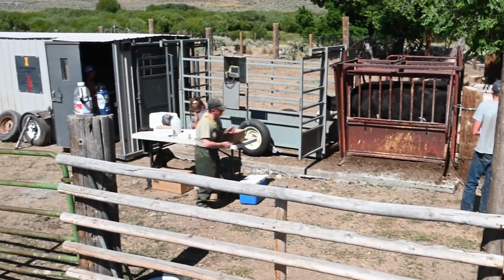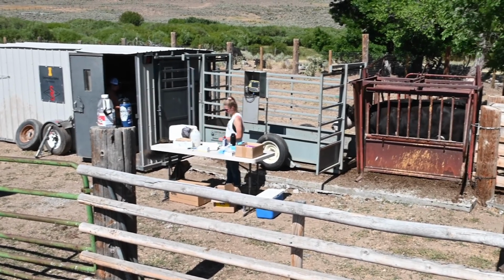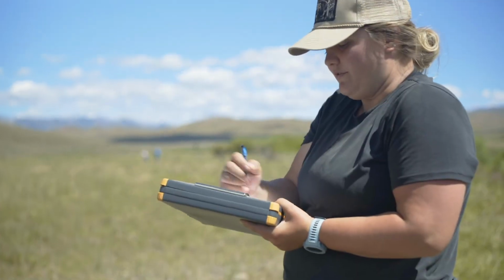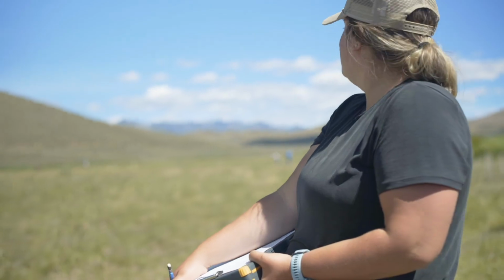I think one of the biggest values for me is the fact that we've got a unique system where we have a lot of control over and being able to collect data, which if we were just out on someone's private ranch, we wouldn't be able to get the cattle in as much as we do to collect some of the data that we have. We are not going to be able to do some of the long-term monitoring aspects that we would like to do. And so that makes Rock Creek unique.